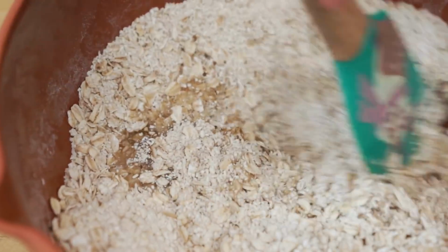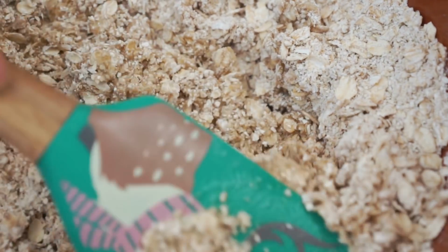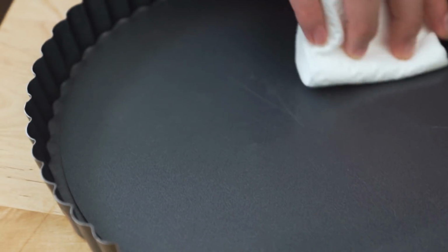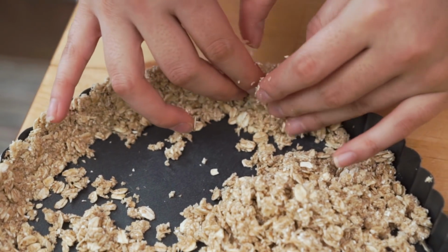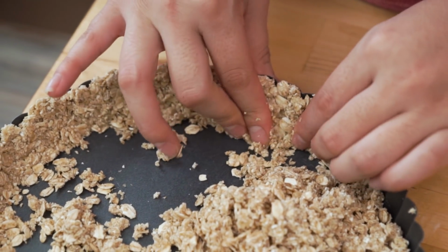We're going to take a tart pan. It's important for this tart that you have a removable bottom tart pan, because it's going to be really hard to get out of a tart pan if it doesn't have that removable bottom. To that tart pan, you're just going to take some of the leftover coconut oil and really lightly grease it so that it makes it easier to come out of the pan once it's baked. Then we're going to take all of that crust mixture, add it to the pan, and really push it down so that it's nice and solid.